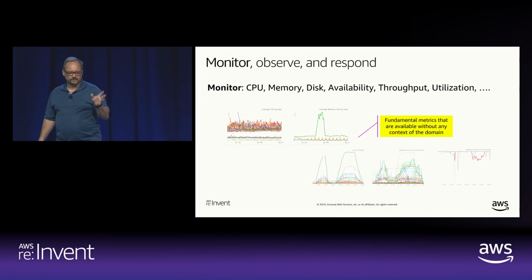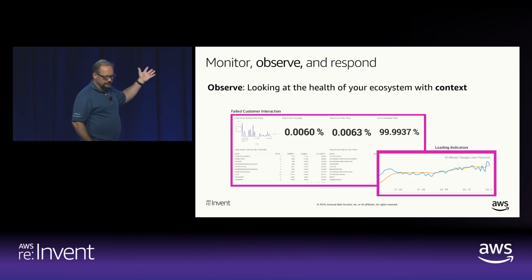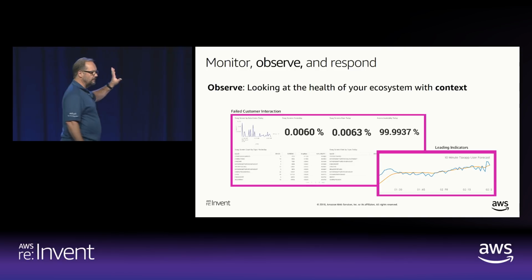Where we spend a lot of our focus is what I would call observation. And the difference here is now you need context. And you need context from the application's point of view into what's going on. Now, this top chart here is calling out what we call a failed customer interaction.